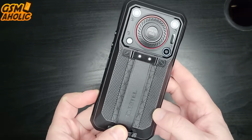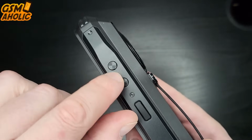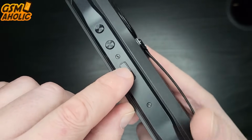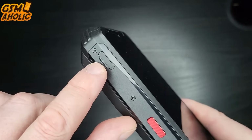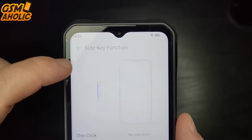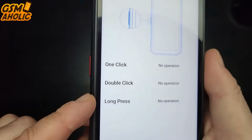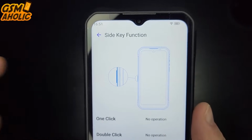None. Let's take a closer look at our smartphone and the buttons on it. On the right side we have these two round buttons that are used to increase and decrease the volume. Below them is a power button, which is also a fingerprint scanner. On the opposite side, we find a slot for two SIM cards, and a little lower, we find this red programmable button, which can be customized to perform various functions within the phone or compatible applications. This button can be activated with a single click, double click or long press. So this button has three different functions according to your wishes.